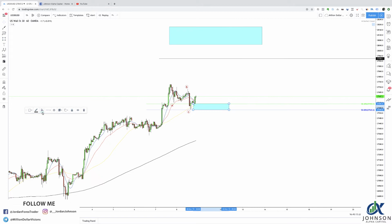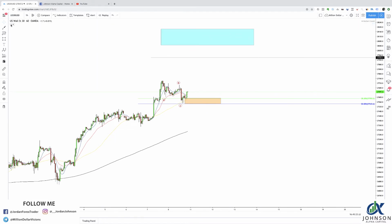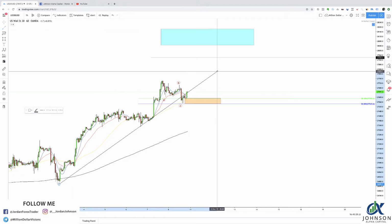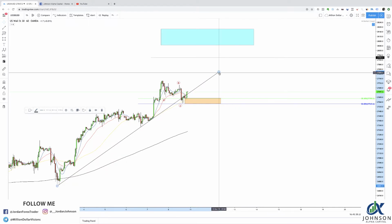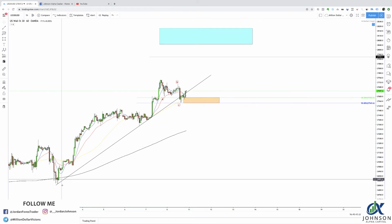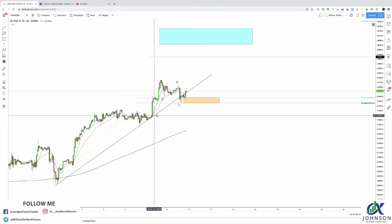If you look to the left, structure leaves clues. Just look right over here. I really like this area where price is starting to turn around from. We can draw a trend line on here as well. Let's make it as exact as we can. As you can see, we got a point here, point here, point here. This trend line is just acting as support.